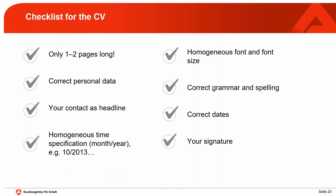So we prepared a short checklist for the CV as well. It's important that it's only 1 to 2 pages long. CVs that are longer than 2 pages would probably not be accepted by the companies. They won't look into a 3, 4, 5 page CV. So try to put it in 1 to 2 pages and focus on the most important things. Correct your personal data if it's not up to date. Make sure it's always up to date.